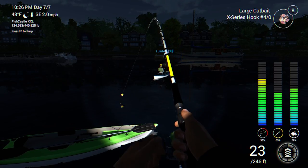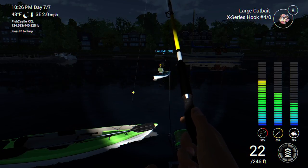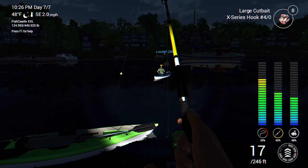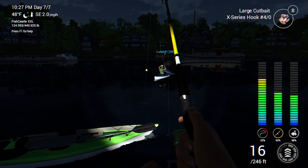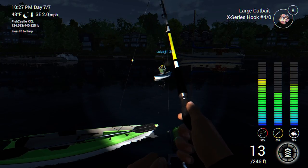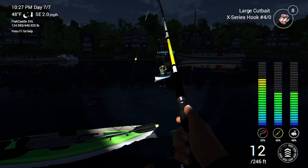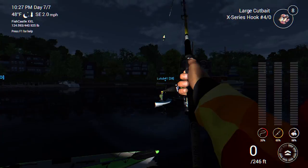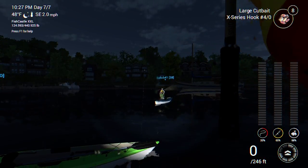This one just does not want to come in. We've had it between this 16 to 20 feet range out there. This might be a nice size trophy. Could be a unique too. They do get unique size, these blue catfish out here on St. Croix. Let's see what we have here.